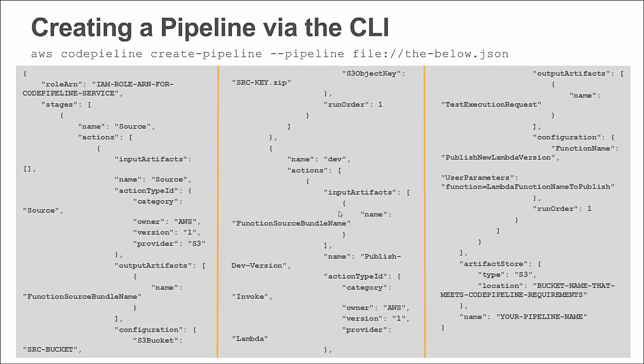So here on this slide, I've got the command that needs to be run to create your pipeline and a JSON document, a JSON object that can be used and stored in a file where you can input the details you'd like to have around your CodePipeline and create a pipeline that's Lambda specific to get you started.